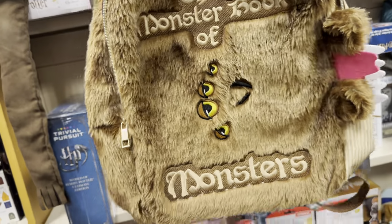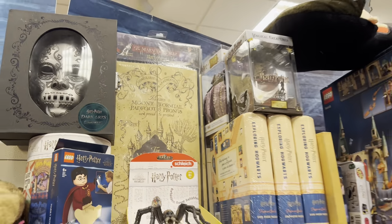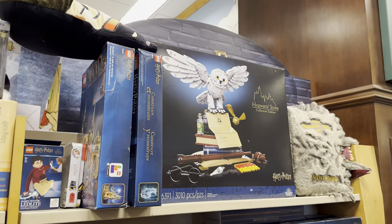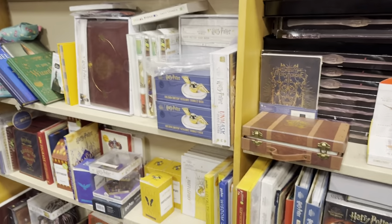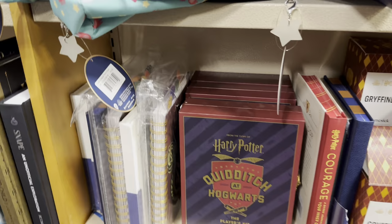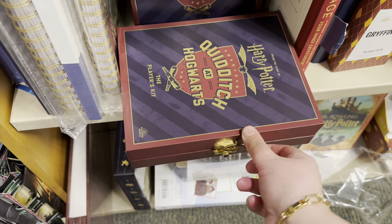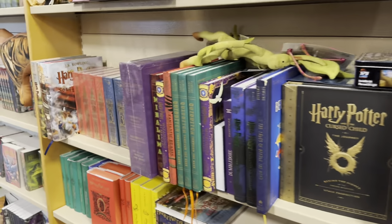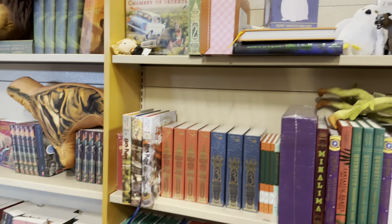This is art. A Monster Book of Monsters. A little book bag. Got to be quite quiet because people here are reading books. Look at that Lego set. So many amazing Lego sets in here. Quidditch. This is a for sure Valentine's Day section. I love it. I see so many gift opportunities here.